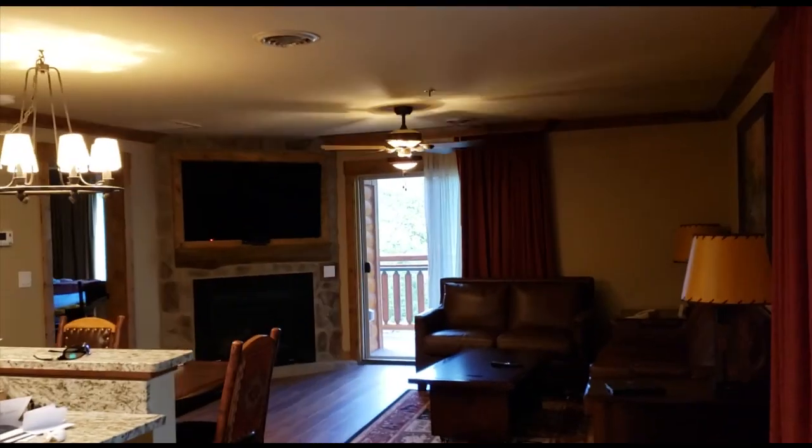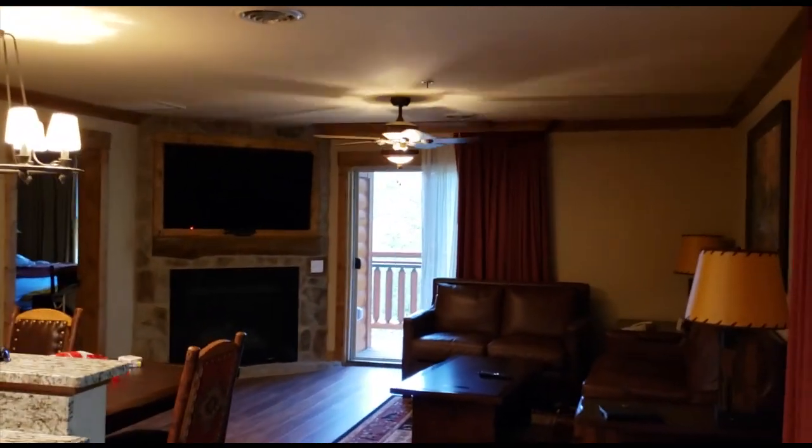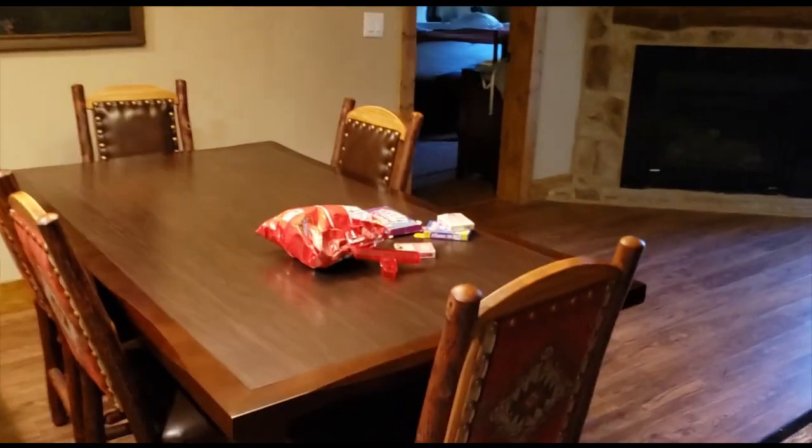So, we come in here. As you see, it's a little bit bigger. There's a 50-inch screen TV there, balcony there. Same kind of setup with a fireplace, though. And then you got the couches and everything here. Big dining room, that's where we all hang out. Then a bigger kitchen with a bar sitting here.